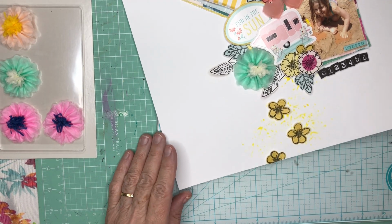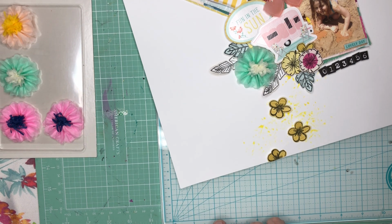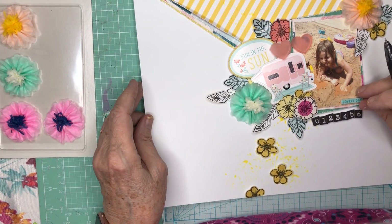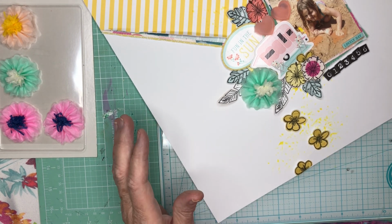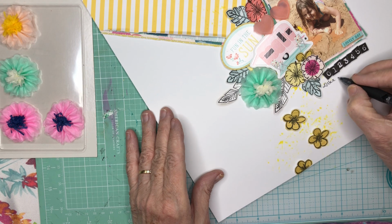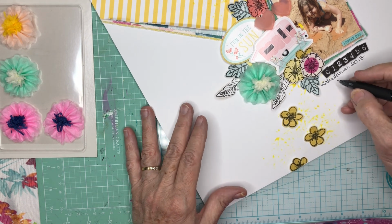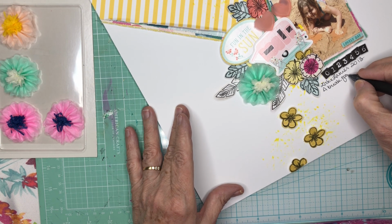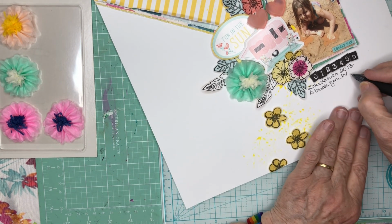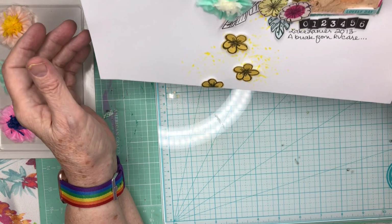Let's see where, I guess I put my pen away. And I put it in with lots of other pens, so hopefully I can find it. There it is. Okay. Let's see, where do I want to do this? I'll just do it right here. Lake Lanier 2013. A break from RV care. All right, and it's done.